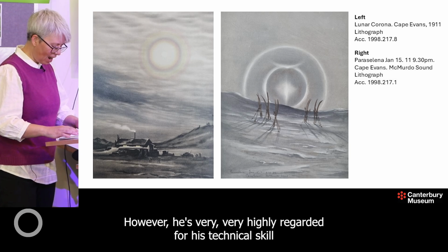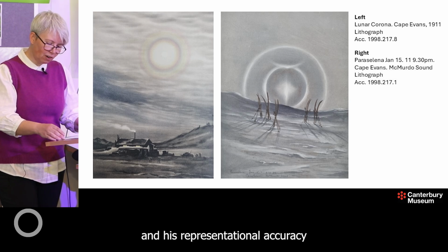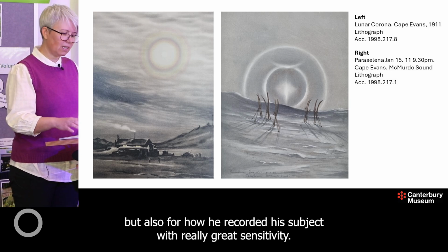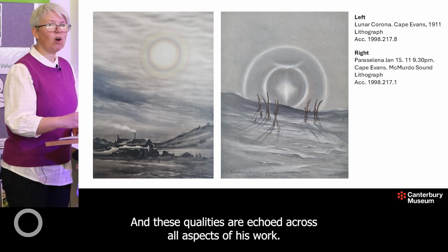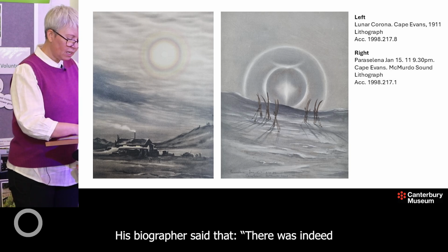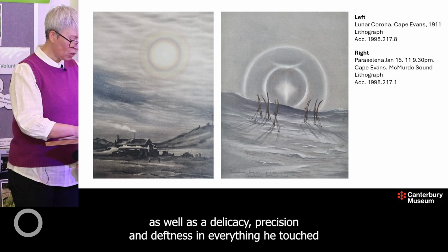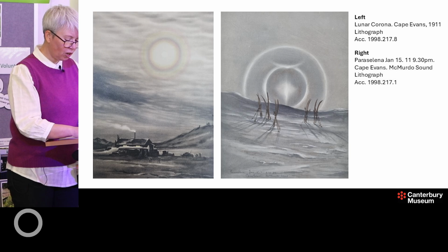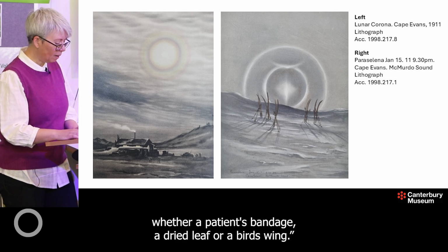However, he's very, very highly regarded for his technical skill and his representational accuracy, but also for how he recorded his subject with really great sensitivity. And these qualities are echoed across all aspects of his work. His biographer said that there was indeed a perfection of refinement in his person and manner, as well as a delicacy, precision and deftness in everything he touched, whether a patient's bandage, a dried leaf or a bird's wing.